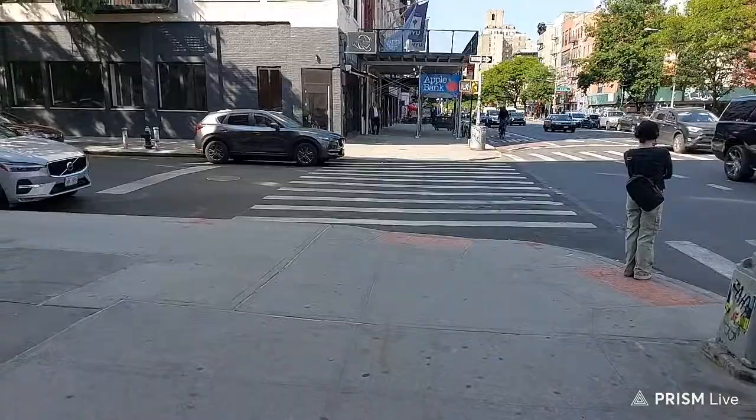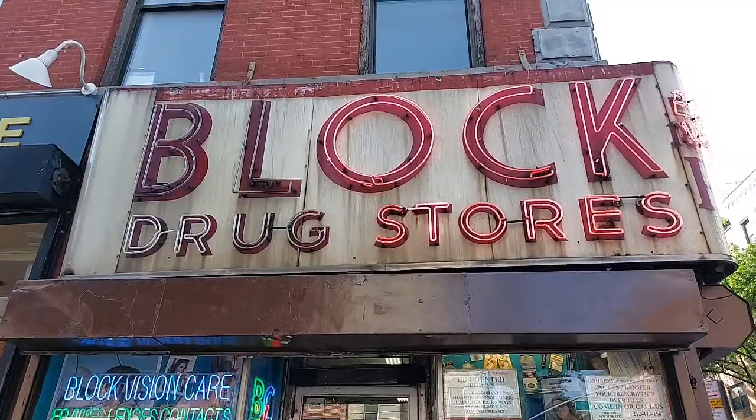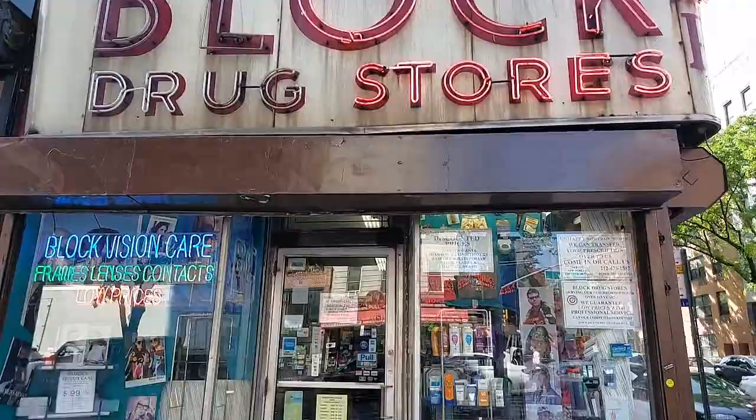And check out the sign on this old drugstore. Look at that old neon sign. Wow. This is something I know that James and Carla would definitely be into.